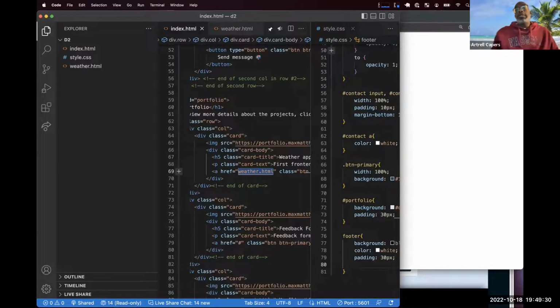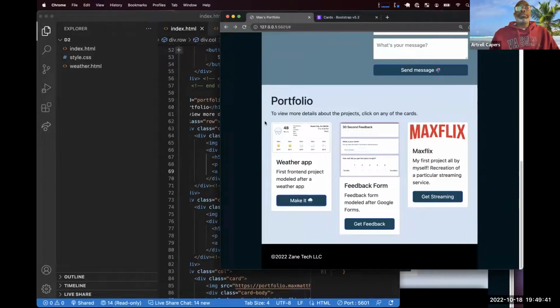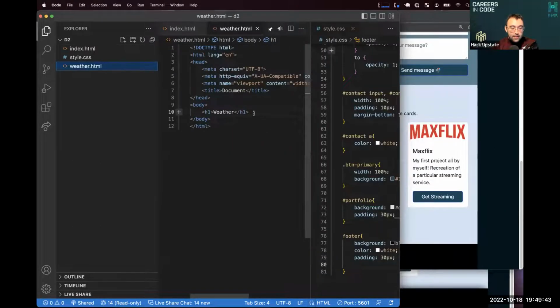All right, and to make sure it works, I'm going to go over to mine. I click it. And then just a white page. Okay, so in your weather.html, add an H1 that says weather.